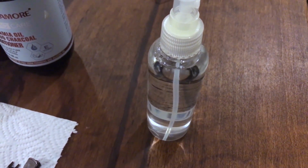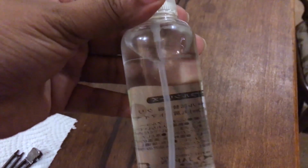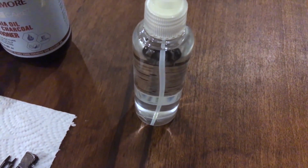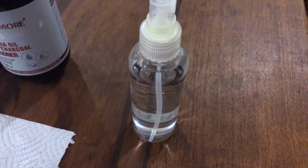when we are finished. So I use this to spray her hair as I'm sectioning it as we go along, just to keep it from getting dry and to keep it moist.